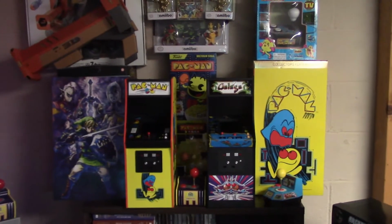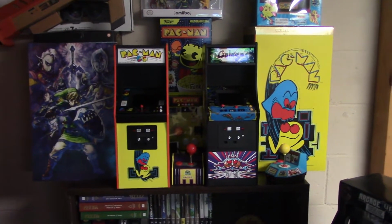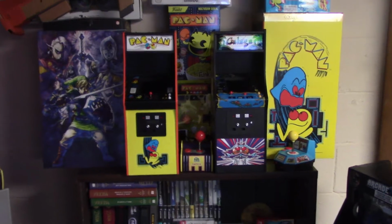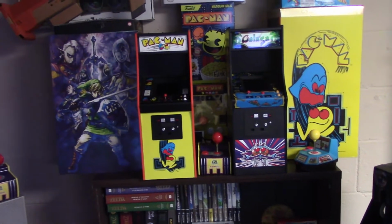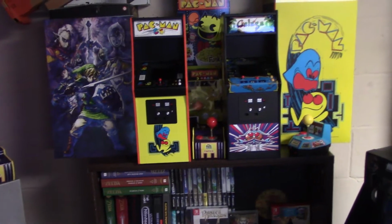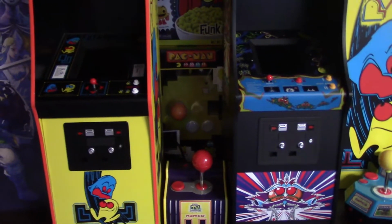And on top of this bookshelf, you can see I got some arcade stuff. The quarter-inch scale of Pac-Man and Galaga made by Numskull. These are pretty cool little units. They're definitely a lot of fun, and they do a great job. But it's kind of one of those things. I do play on them sometimes, but I don't want to wear out the sticks and the buttons, because I guarantee you, they're probably really hard to replace, as far as getting them anyway.